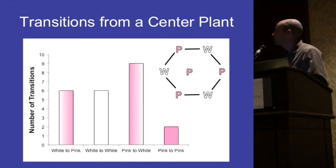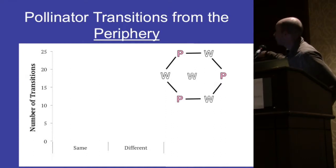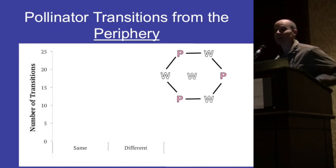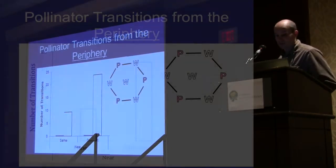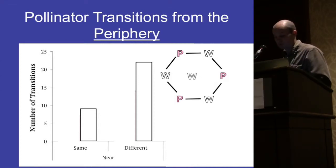We can take advantage of one more aspect of the hexagonal array here. I'll challenge your mind here with a little bit of probability. That is, for example, if we look at these peripheral flowers and a pollinator lands on white, with white in the center, would you agree that they have 2 pinks to choose from that's the same distance roughly to the white? That is, there should be 2 pink visits for every white, assuming there's no preference. And magically, if we're calling it the same versus different, there were some 7 or 8, 9 visits to the same and some 22 visits to different.